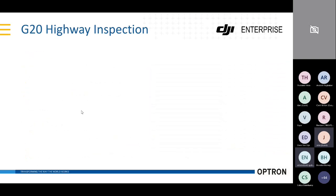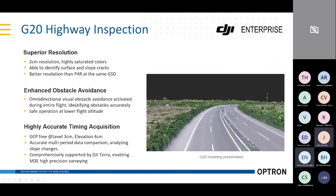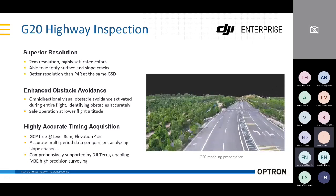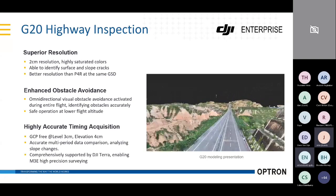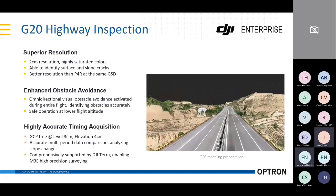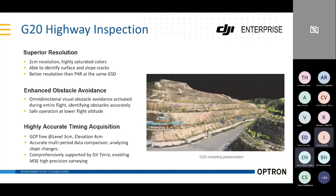Have a look at the next model here. And for me, this is really astonishing because mapping and modeling blacktop, the roads, with photogrammetry is no easy task because the pixels are all generally the same color. It becomes very hard for the software to reconstruct it, but it seems like DJI Terra had no challenges here.